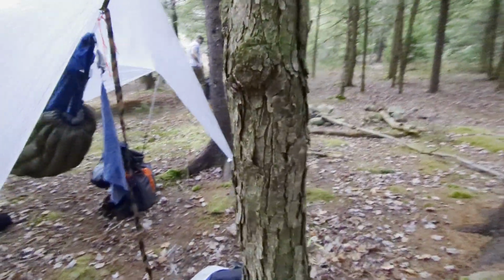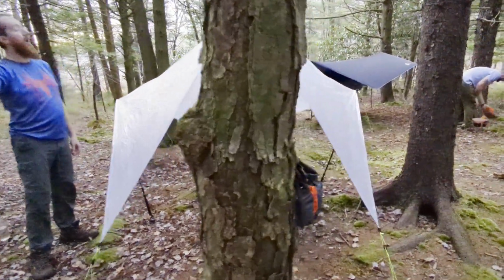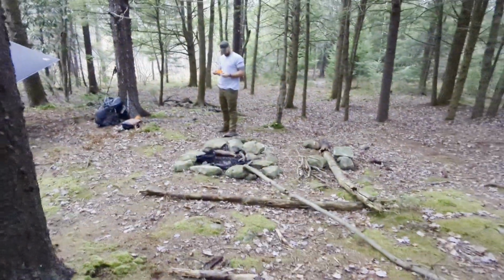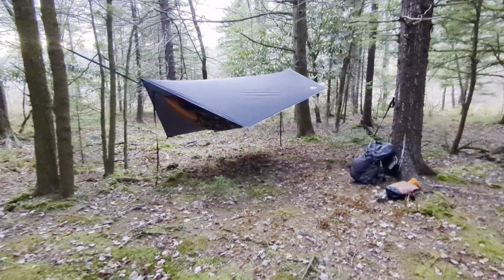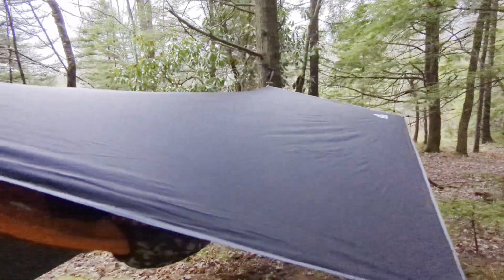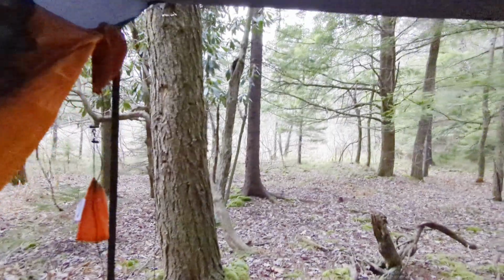Dragon's all set up here. His normal setup. He's got his Dyneema tarp as well. Nice. And then let's see what Shadow's got going on here. Look at this professional setup he's got. I like it. I like weird tarp configurations. I'm not lying. That's awesome. And this thing is dark underneath here. It is like nighttime. And it like absorbs sound too, this thing.